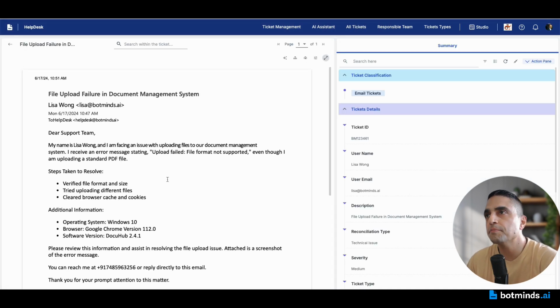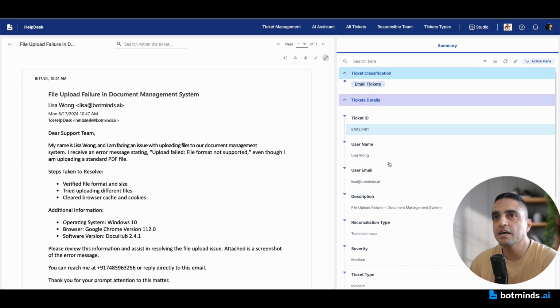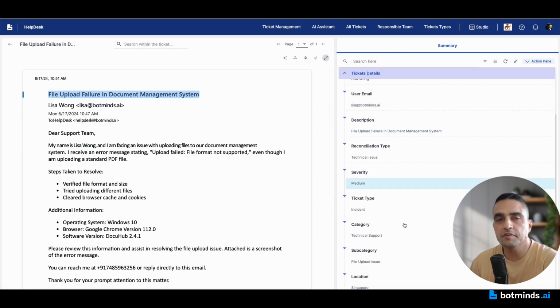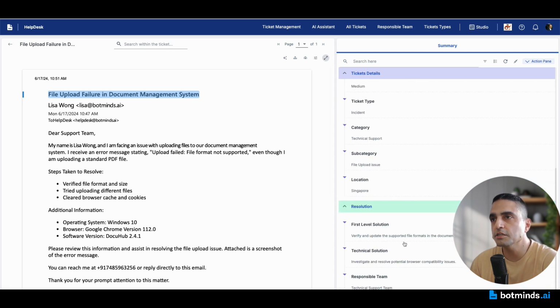So let's do that now. Here I have a ticket which was raised as an email. And in this sample example, the email by itself is a scanned document. So we have an email classification ticket. We, of course, have a ticket ID that is created. Then we have the username that is pulled out, the user's email that is pulled out, the description, and the severity is assigned on the basis of the classification that is available within the organization.